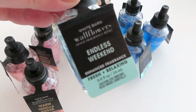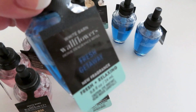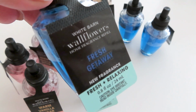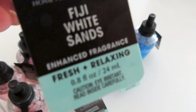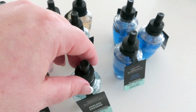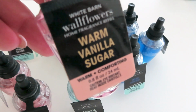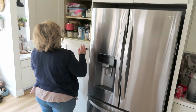I love their wallflowers. They were on sale. Normally they're like $7.50, but they were on sale for $2.95. They were super duper cheap. So I picked up, I think, 11 of them because when they're on sale, I just try to grab them. A couple of the scents are things I buy all the time, like Endless Weekend and the Warm Vanilla Sugar. But some of the other ones were new, like that Fiji Sands or whatever it was called.